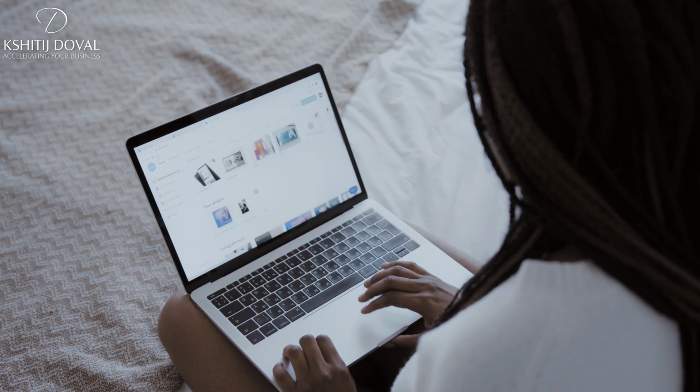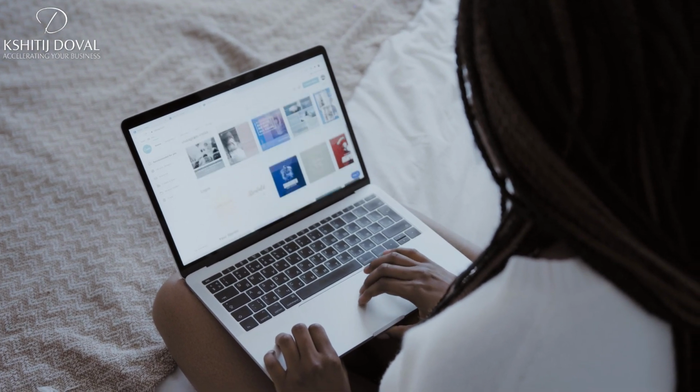Canva is one tool that you must be using for your daily creatives, for your brochures, for your presentations, for your social media posts, and so many other things that you can use for creating content, including the thumbnails of your YouTube videos.